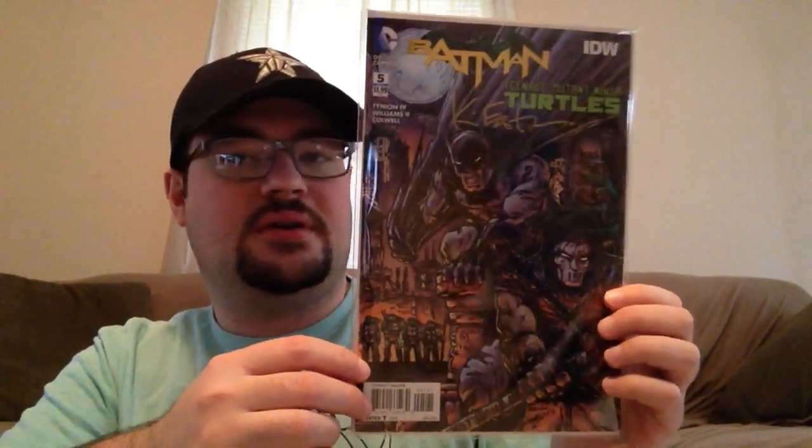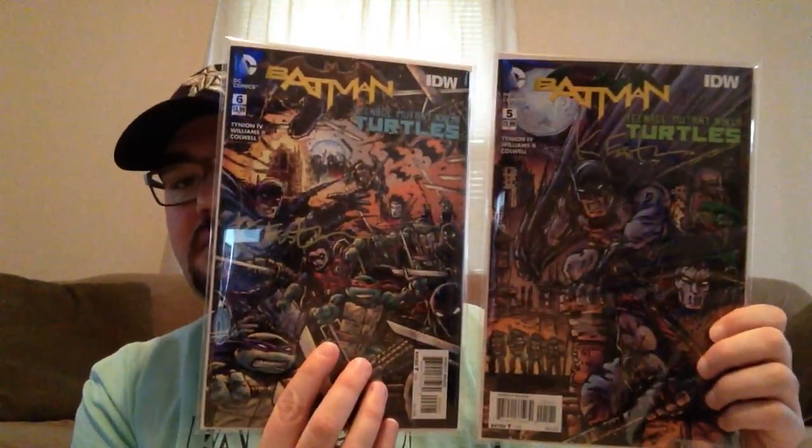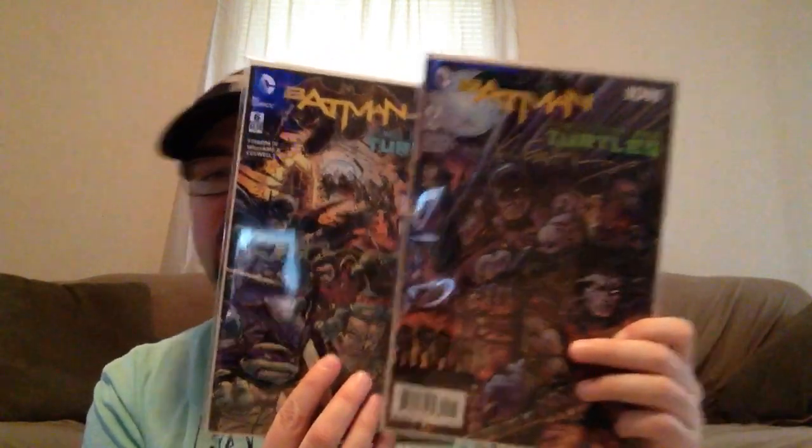You can get a pretty good deal on signed books from Eastman. I got these when I had a coupon code. Got Batman TMNT 5 and 6. So, happy to have those. Got this on Midtown for cover price. Watch out for these too. I think they sell out pretty quick.